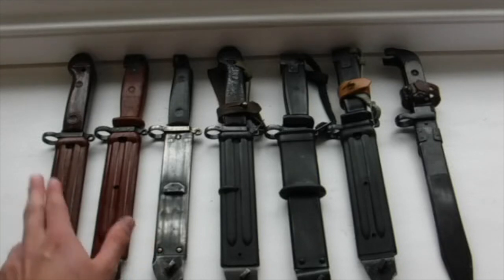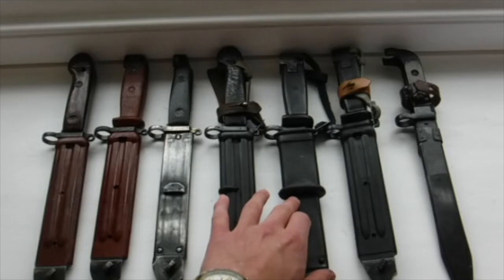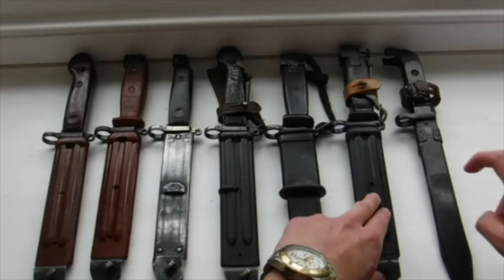bayonet collection. I'm just going to go over quickly the rarity. Quite hard to find, common, quite hard, very hard, common, and very hard as well. I would like to expand my AKM bayonet collection.